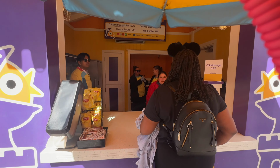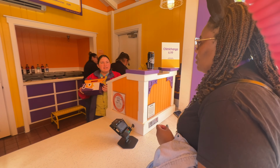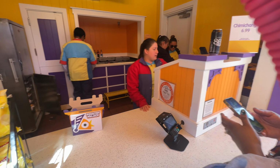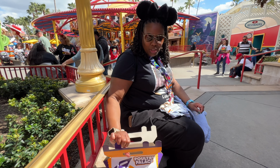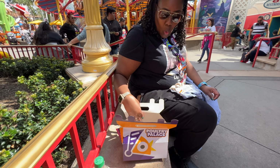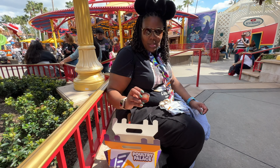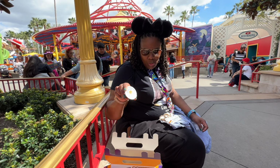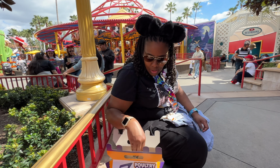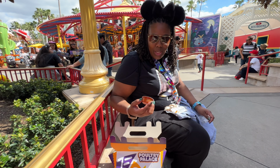May I order the chicken drumstick box? A Sprite, please. This isn't a part of food and wine, but I've been wanting to try this chicken. It always looks so good. It's the chicken drumstick box. They give you 3 chicken legs, a side of coleslaw. There's some Sweet Baby Ray's barbecue sauce in here, and Sweet Baby Ray's red chili sauce.